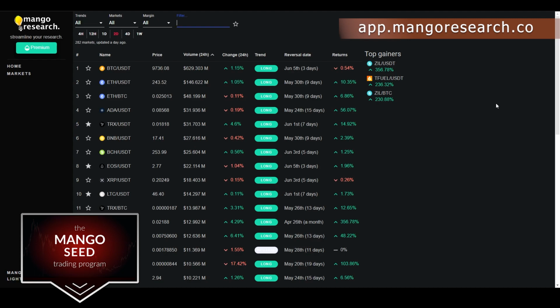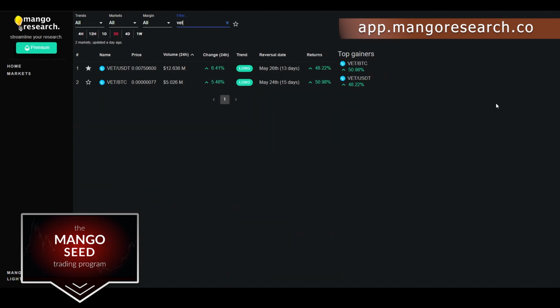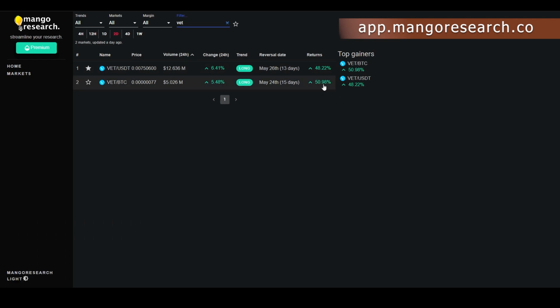Now let's get into VeChain. The USDT pair is still long on the dashboard. This long signal came in 13 days ago. If you caught the signal, you are up 48.22%. VeChain BTC also is long. This long signal came in 15 days ago, and you are up 50%. So VeChain is still looking really good on the dashboard.